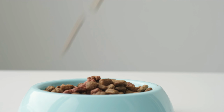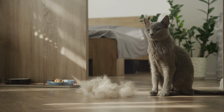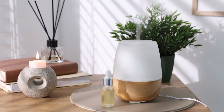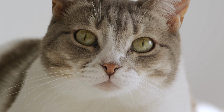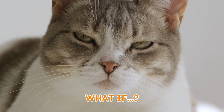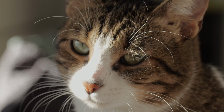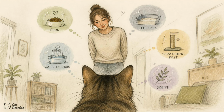We leave food out because we don't want our cats to go hungry. We assume hairballs are just part of being a cat. We fill our homes with scents that make us feel comfortable. But what if some of those everyday habits are quietly doing more harm than good? And once you understand how your cat actually experiences the world, you may never look at your daily routine the same way again.